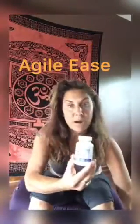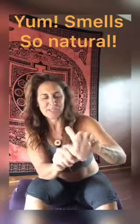I don't know how the lighting is, but that's Life 9. This is Agile Ease, Super B, which probably a lot of you take, vitamin B. This is Digest and Cleanse, which I absolutely love. I take this when I'm going to do some cleansing, but you can take it anytime you want. It's really wonderful for your digestive tract. It smells so good, that herbal, yummy ginger kind of smell to it.